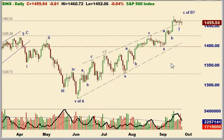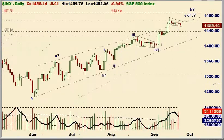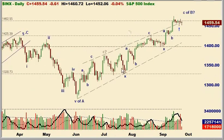So anyway, here's another alternate count. On the first count, we've got a possible A, B, and then you can count 5 waves up. That count has become quite a bit of a stretch. I think it better counts as a zigzag, in fact, a possible triple zigzag working its way higher. That's one reason I think we are probably peaking.